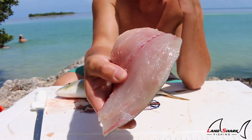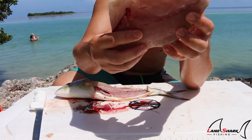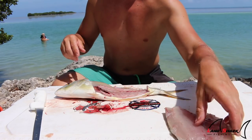Very common in the Keys, very common in Miami. We don't have a lot of them up by me where Brooke and I live in the Pompano Beach, Boynton Beach area, but firm, non-fishy, really good fish.